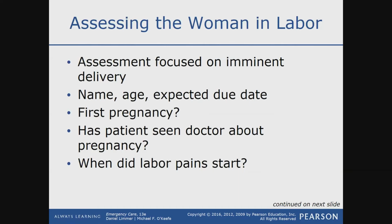So this helps because if the patient has not seen a doctor, they have no idea what the baby's condition is. They haven't been taking any vitamins, they haven't been getting checkups, they just don't know what's going on with the baby. So because of that, you have to prepare in case the baby might have some kind of medical issue, might need to be resuscitated, and that's how that helps you out. When the labor pains begin, that just lets you know how far along the patient has been in labor, and that goes back to whether it's the first pregnancy or not as well.